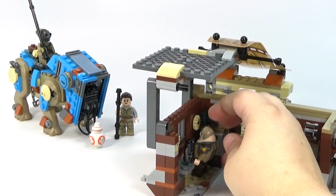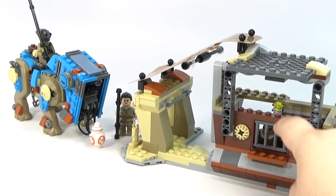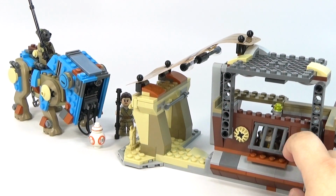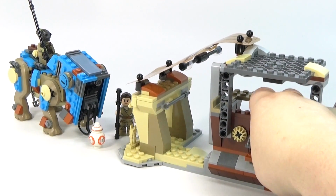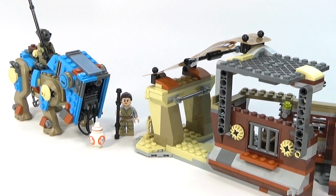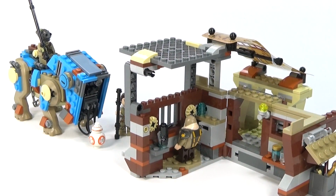Now, one thing that I am going to complain about, just one little complaint, I would like to have seen this be able to open, which you can, I guess you can kind of open it. They could have designed it a little bit easier, but I guess it does work. But anyway, that would be just one tiny little thing that I would have designed a little differently. But anyway, back to the inside here.